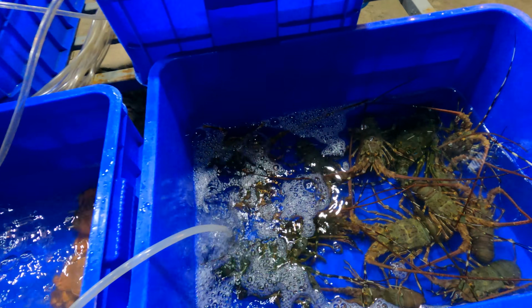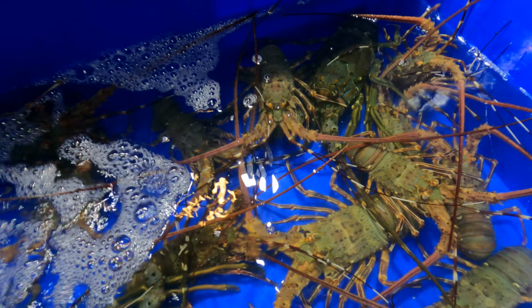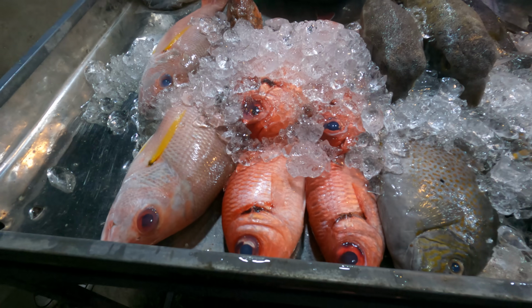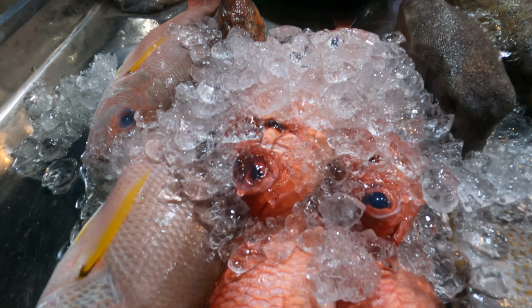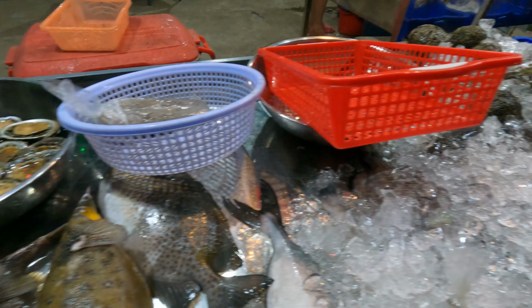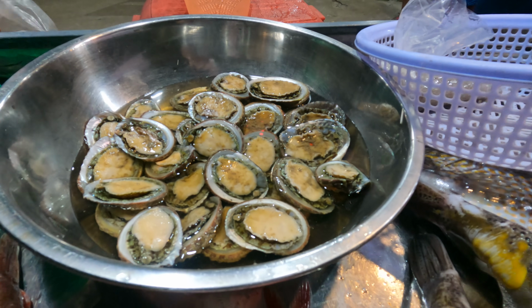Lobster went for like $70 per kilo when I was there, so if you order the big ones like lobster or crabs, it can get pricey. Fish, scallops, oysters and other shellfish are relatively cheap though, and everything is awesome.